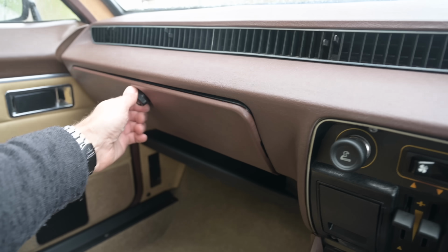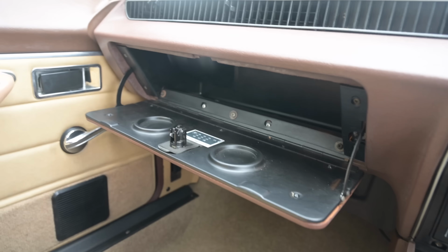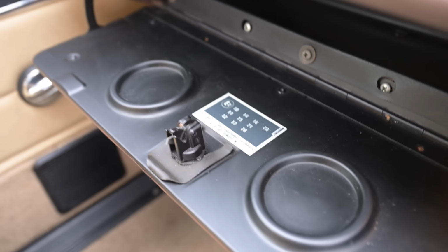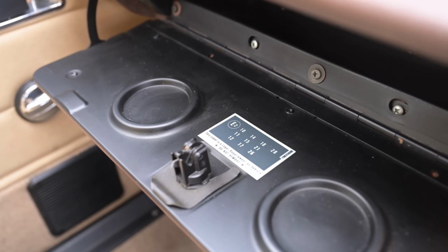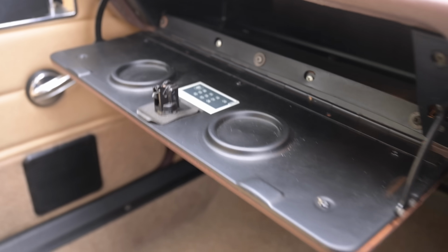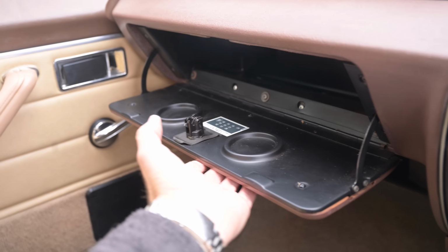We've got a nicely sized, interestingly sized glove box, but we do have two cup holders. I'm very, very concerned now because this label is a legal requirement on this vehicle. Do not remove. I'm very worried what will happen if I take it off. Will the police be called instantly and I'll be carted off to jail?